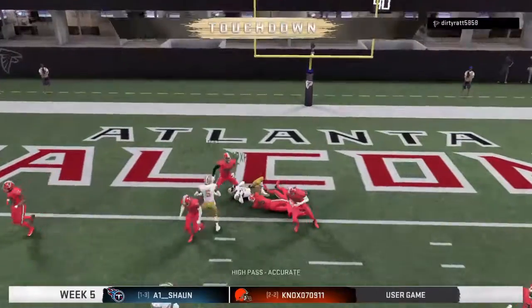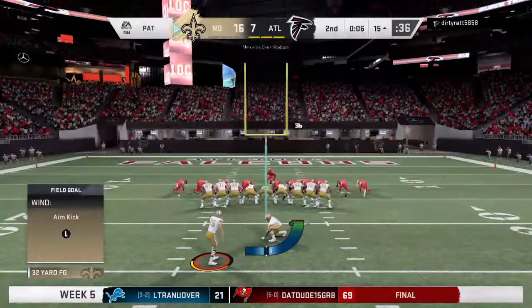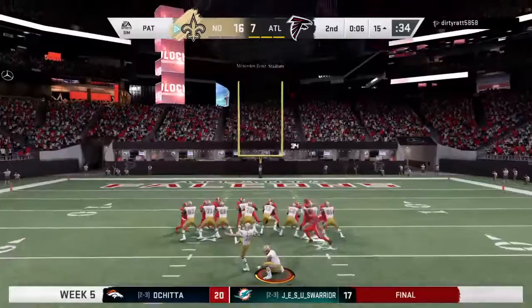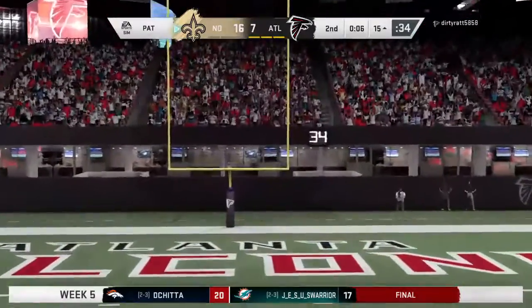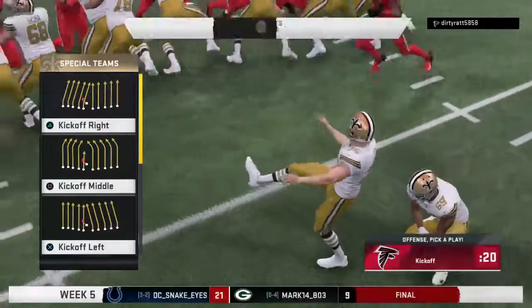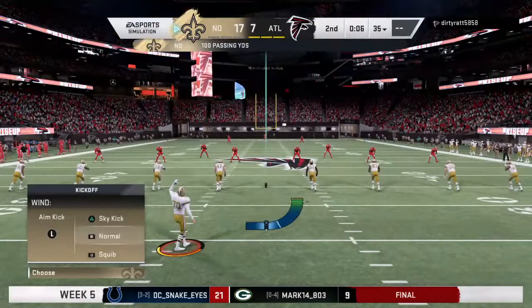That is caught. Traquan Smith. Touchdown Saints. Traquan Smith in the final seconds of the first half, and the Saints able to stretch that lead out further. Lutz with the extra point, and the decision to just kick the extra point winds up successful.